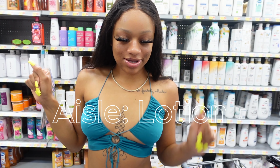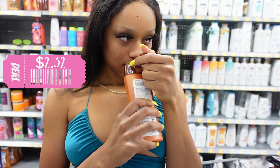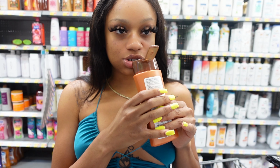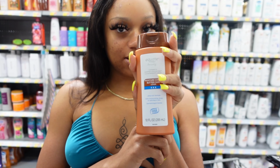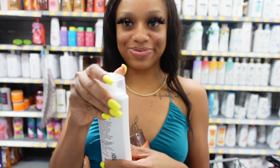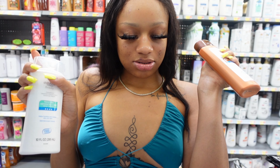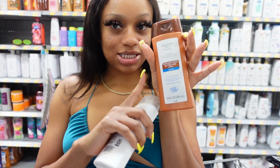Now we're in the lotion aisle. So for the lotion, I found this for $2.32. And it's supposed to be the off-brand version of Vaseline. And you guys know I usually always use Vaseline. And it smells good. So this would be a great option to try. And it also has it in this white option. I'm not sure what the difference is though. Let's smell it. Okay, so this one smells like cocoa, and this one doesn't smell like coconut. They're both $2.32, so this would be a good option if you want to keep it on a budget, you know? So let's get this one because I like the way this one smells more.